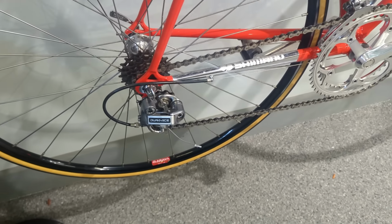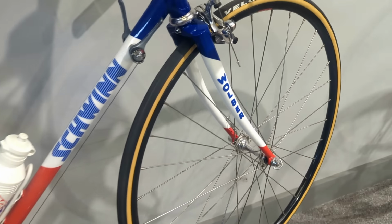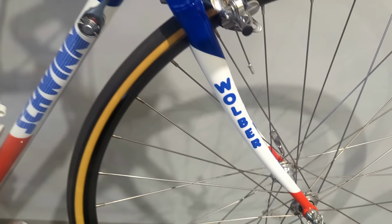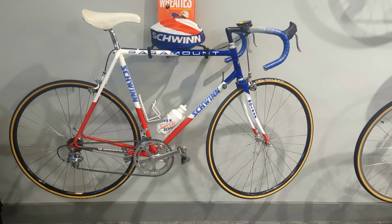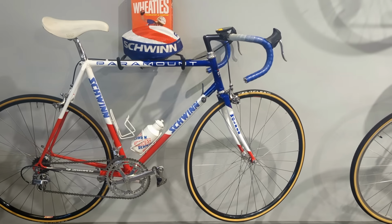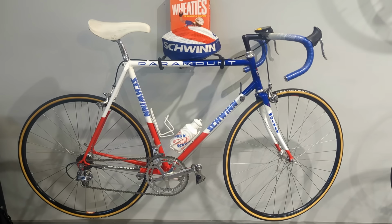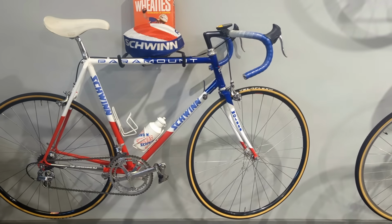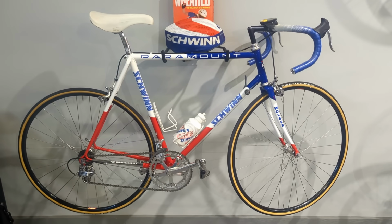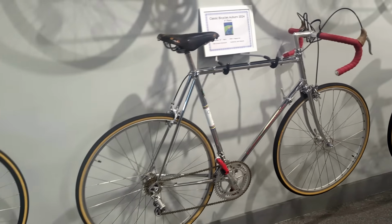Full Dura-Ace group. It has aftermarket rims, which is not a good idea since it has Wolber written on the fork, but a beautiful bike nonetheless, and it's made in Waterford. It's also built in Waterford, Wisconsin, along with my 84 I showed you earlier.